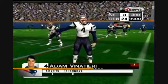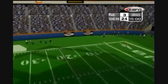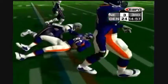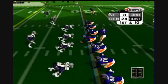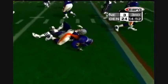Patriots are set to kick it off. The kickoff by Vinatieri. Chris, let's see which of these teams is going to come out here in the second half all fired up. First and 10 at the 20-yard line. The D shows a 4-3. Blue 22. Blue 22. Set. Here's the handoff. Brought down by number 93.